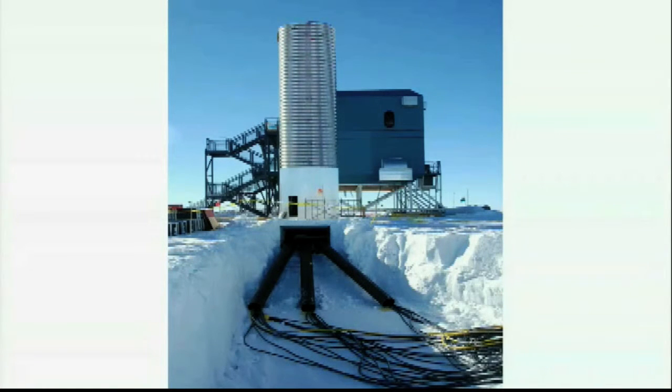Okay, so on slide 34 is a very pretty picture of IceCube Lab at night in the winter.